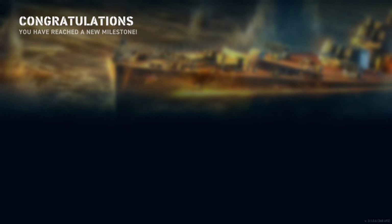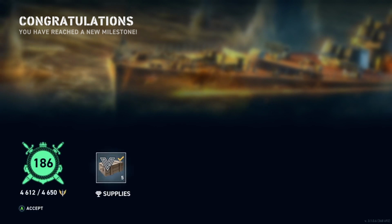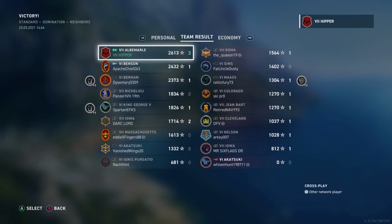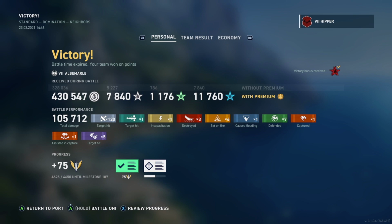So that's Albemarle for you guys, and I cannot recommend this cruiser enough, especially if you're a player who doesn't want to buy any premium ships. Then this tier 7 cruiser is pretty much as good as it gets. So yeah, great ship, and I'll see you out there.